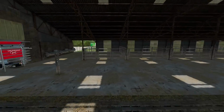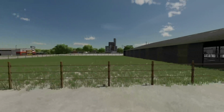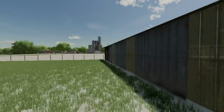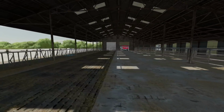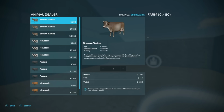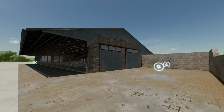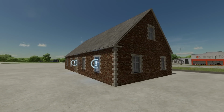It's from MA7 Studio or Matt Studio? I don't know how you say that. What's the 7 for? Regardless, it looks really good, and they always do a fantastic job on every single mod that they release. This one is no different. It would be cool to put like 800 cattle in here, but, well, you guys know me. Coming through here, you can see we've got all of our cattle right here that we could purchase. It's a cool place. And our last new one for all platforms today is the small post-German house.